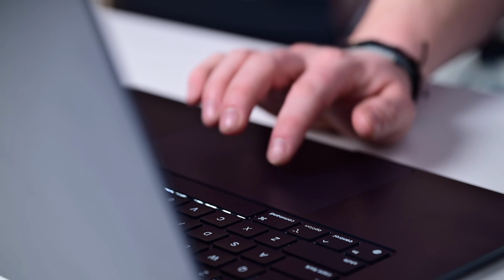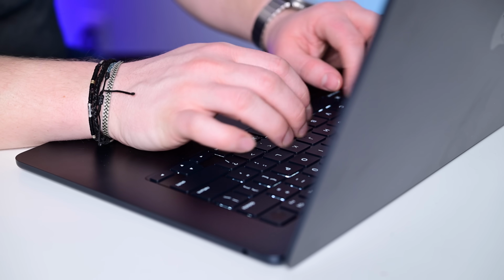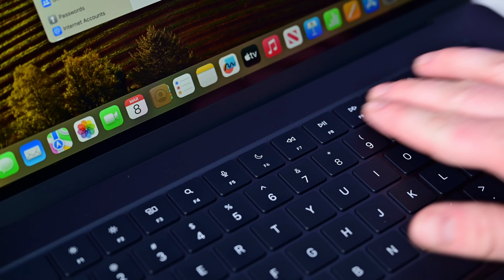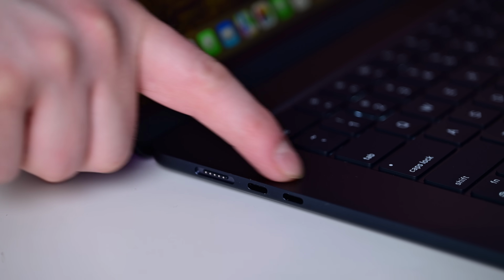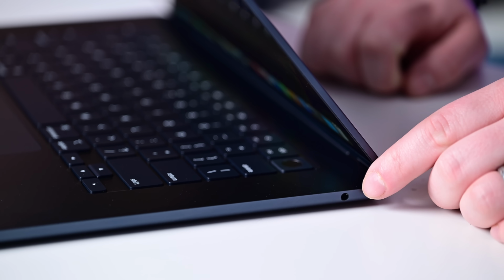There's a lovely large trackpad, Apple's excellent signature slim keyboard with Touch ID built in, and a full row of function keys. Still Apple's MagSafe connector alongside two Thunderbolt 4 USB 4 ports on the left and a single solitary headphone jack on the right.